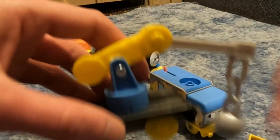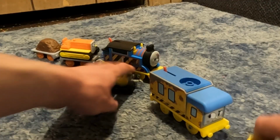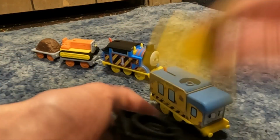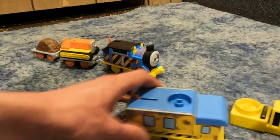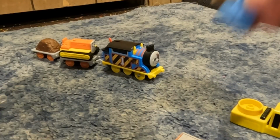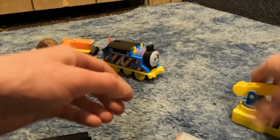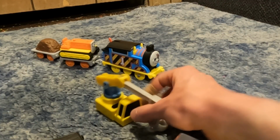But yeah, another thing about this is that you can just put the ball on the flatbed and just go whoosh, whoosh, whoosh, whoosh. So yeah, there's like ultimate opportunities with this pack. You can mix and match your flatbeds and whatever. Like obviously you can't do this, or this. But you can put the wrecking ball on anything. You can put it on Carly, you can put it on this flat car, you can put it on this flat car, or you can put it on the vehicle like this.